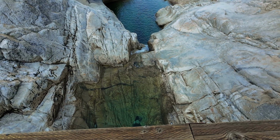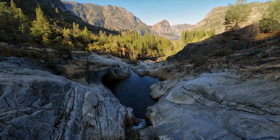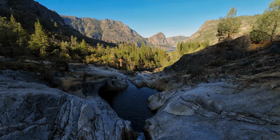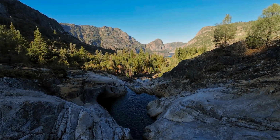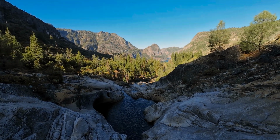These falls aren't as tall or famous as Yosemite Falls. The water cascades down a series of rocky tiers, and it's kind of the spot where you'll just want to sit for a while, take in the sound of rushing water and soak up the peace and quiet. And the best part is that you're not gonna be fighting any crowds around that area.